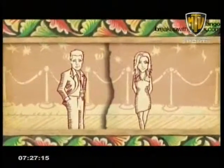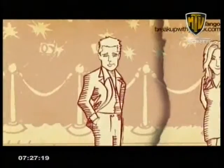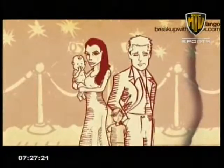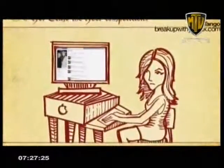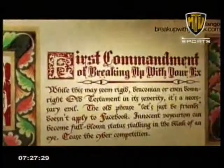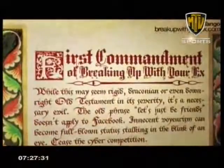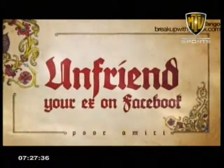It's a pity about Jen and Brad. While Jennifer Aniston cannot seem to find a new love, Brad and Angelina's love only seems to flourish and multiply and multiply. If only she could erase the whole thing, but what she can do is execute the 1st and most important commandment of breaking up with your ex. Unfriend your ex on Facebook.